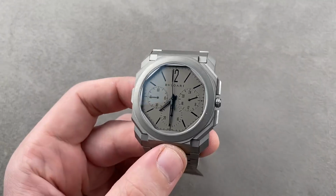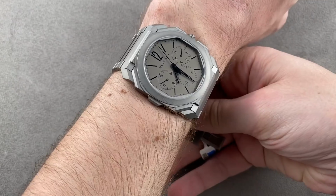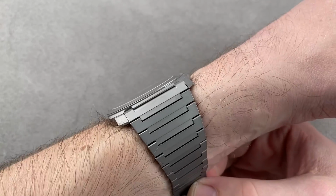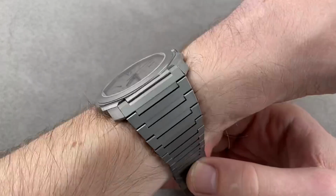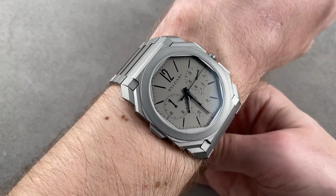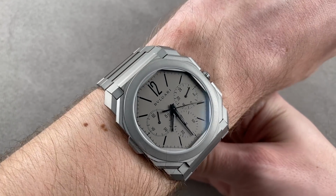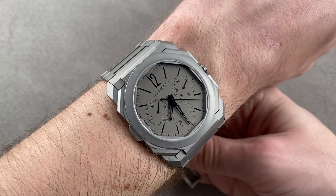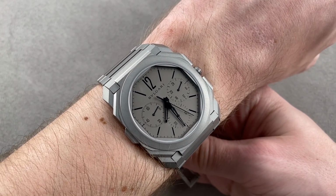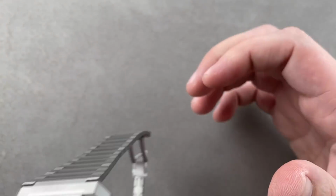Now, though it's a 42 and the standard Octo Finissimo is a 40, it doesn't feel huge. You can see on my wrist, it's a good match and it's super slim as ever. There's a difference in size, but it's not something that's tangible. Even to the eye, it looks as flat as the original 2017 Octo Finissimo Automatic. Probably the most impressive all-around sports complication you can find from Bulgari. And while it's not a swimmable watch at 3 ATM water resistance, it is very much a sports casual watch. Shorts, t-shirt, you better believe it, this watch is going to hold up. This is a watch you can wear anytime except in the pool.